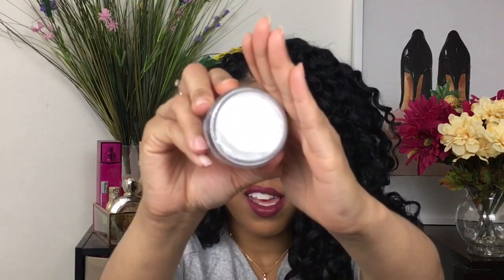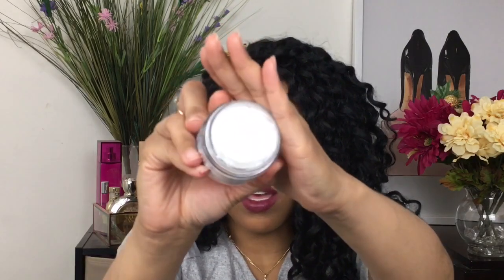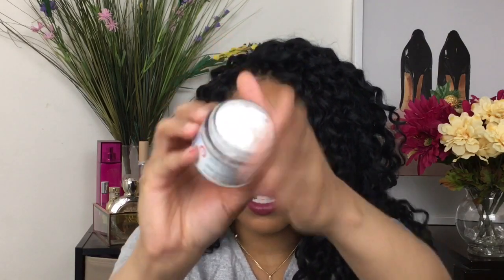And honestly, you guys, it looks a little weird. I don't know if you guys can see it, but it's almost like a foamy whipped texture. I was told, let me put it on this hand since I have the Clinique on that one. What is this?